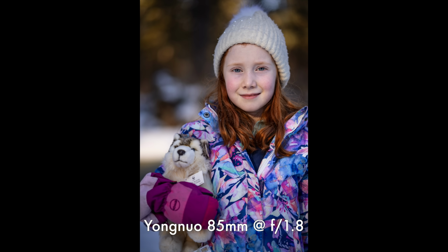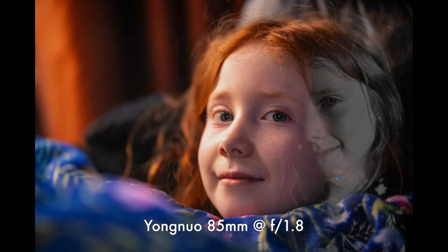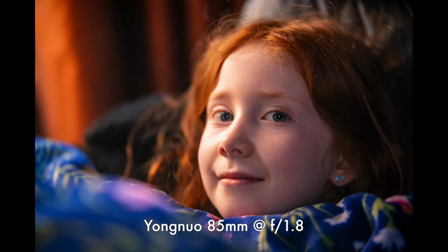That is subjective, but when it comes to taking a picture of a person and just getting that nice soft background, specular highlights are not often even in the frame anyways, and that's not really going to matter. So overall, I think the Yongnuo does a great job as a portrait lens, giving you that beautiful soft rendition of shallow depth of field.